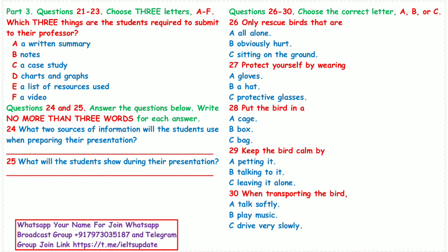OK, next, let's tell people to put the injured bird in a box with good air circulation. We should let them know that a cage isn't necessary, and a bag, especially a plastic one, could hurt the bird more. Another thing we need to say is that the best way to help the bird stay calm is not by petting it or talking to it, but by leaving it completely alone. Then people should take the bird to the bird rescue center as soon as possible.